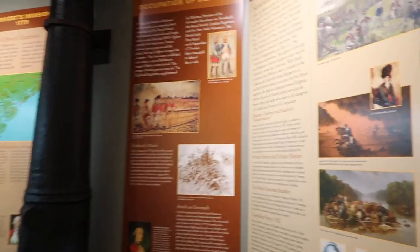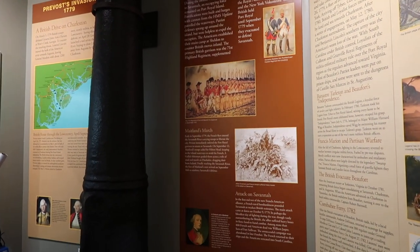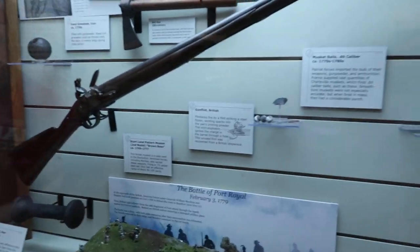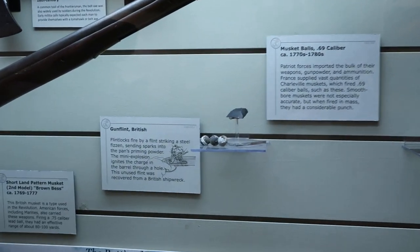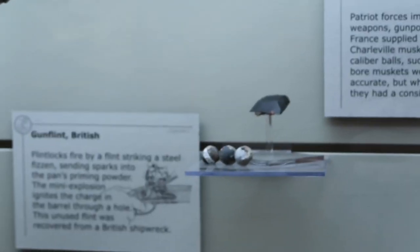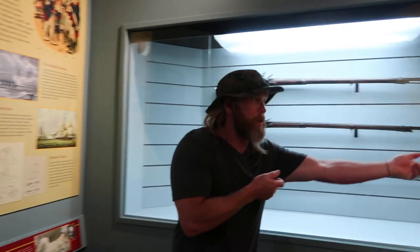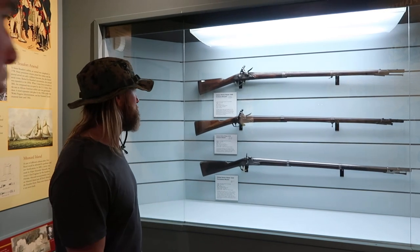The British occupation of Beaufort. That's a musket ball, right there. Oh, those little bitty ones. They go in that musket and they shoot them out. Sponge bucket. Could you imagine? Think about our bullets of today. They're much smaller than that. Plus, you'd be trying to hold it up. You know they're going to weigh it. I don't know what they weigh, but you know they're pretty heavy.